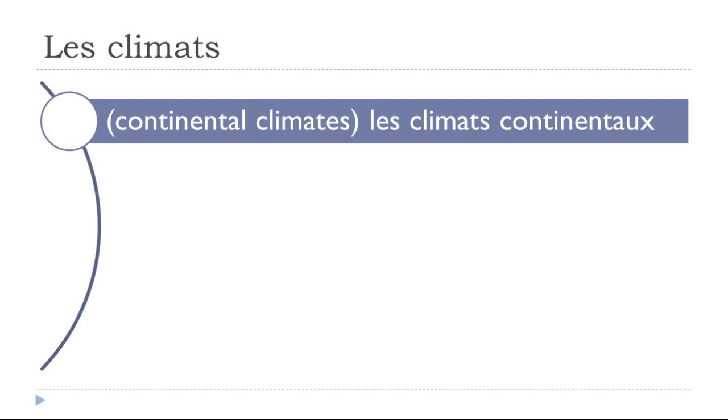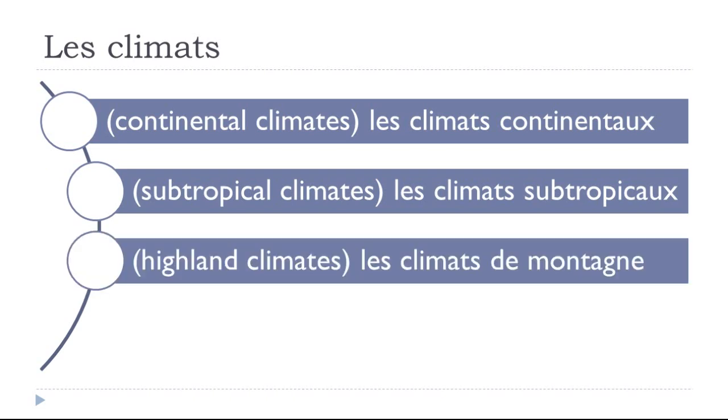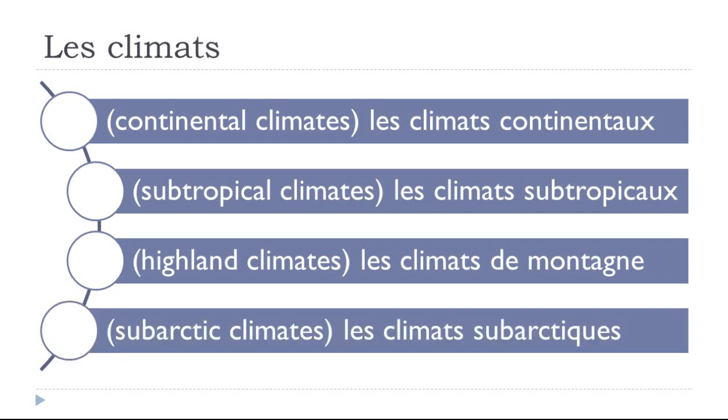Les climats continentaux. Les climats subtropicaux. Les climats de montagne. Les climats subarctiques. Okay, so les climats continentaux. Remember, final X not pronounced, and then this A, U together, they give you the sound O. Okay. Les climats subtropicaux.